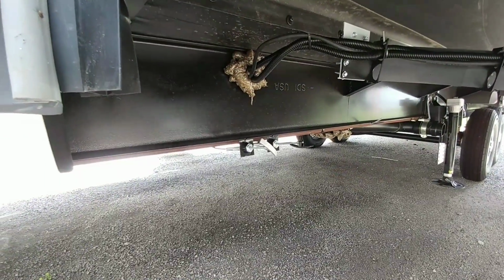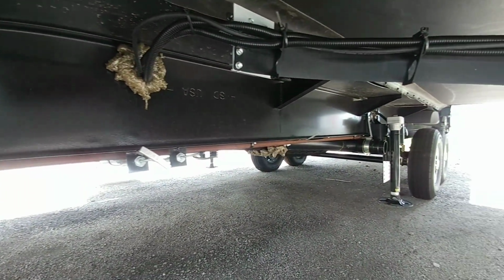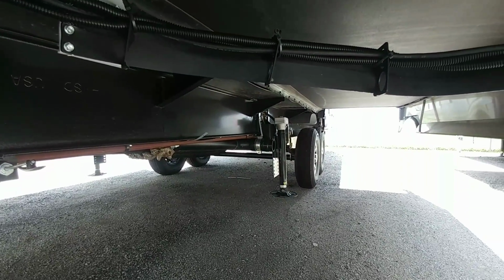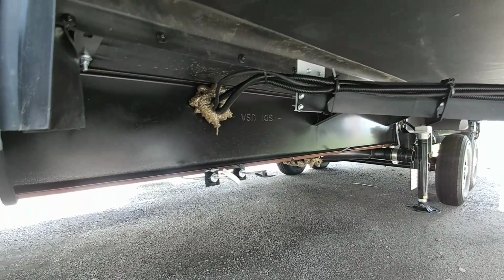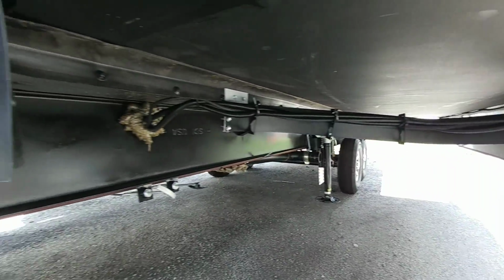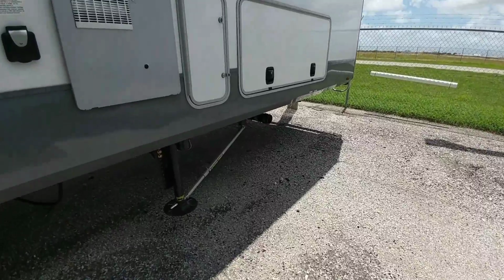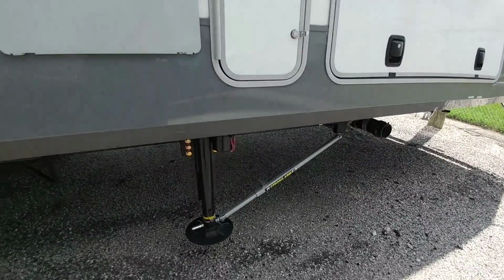So taking a look at the I-beam frame under this unit, it is a 10-inch I-beam frame. Again, that's another area where I thought they probably would have used a 12-inch I-beam frame, but a 10-inch frame, as long as the rest of the structure is built well, is more than enough for this size of fifth wheel. And again, this unit does have 4 JT strong arms. It has 2 up front and 2 in the rear, and this is the rear section.